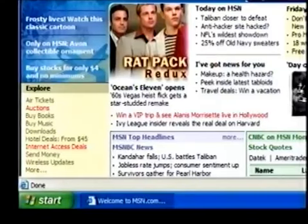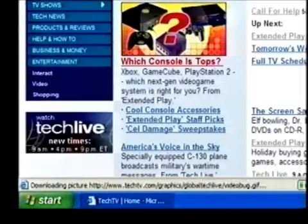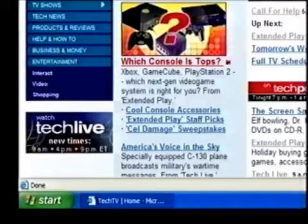Now, a web address will tell your computer where to look for the information you want and where to get it. Now, on the bottom here, there's a status bar. This shows you what Internet Explorer is doing. In this case, it's connecting to techtv.com and loading the page. Now, here is where your connection speed really plays a part. Slower connections will take longer to load in pages, so if you're using a dial-up, it might take a while to load. That's right.